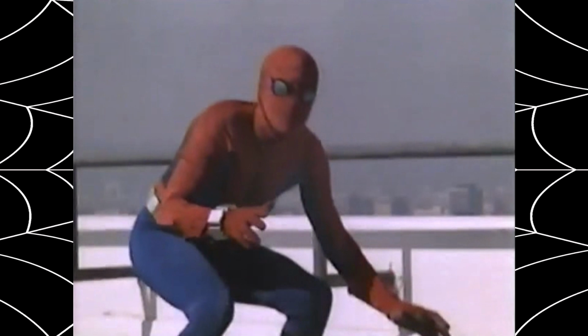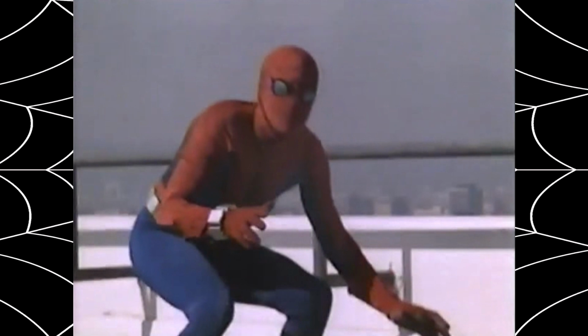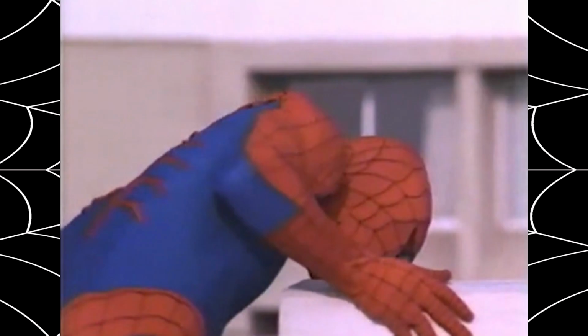By the second episode, Spider-Man starts wearing his utility belt and his web shooters on the outside for some reason. I don't know why, but he does. I actually liked it better in the pilot when he had the more traditional looking Spider-Man costume. But it's kind of interesting because there's a lot of times when he's walking across the roof, he'll have his utility belt on, he'll have the web shooter on, you can clearly see it, and then all of a sudden it's gone because they used the clip from the pilot, and it's back on again.